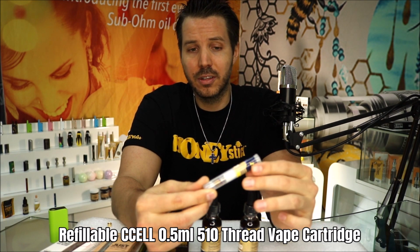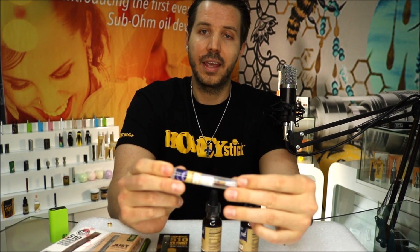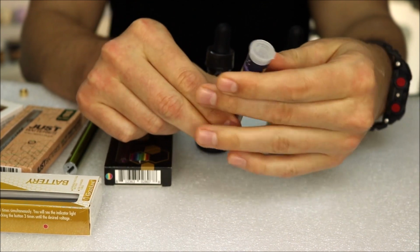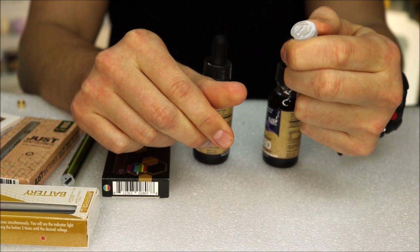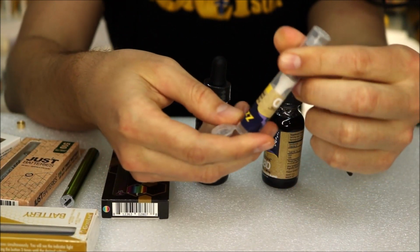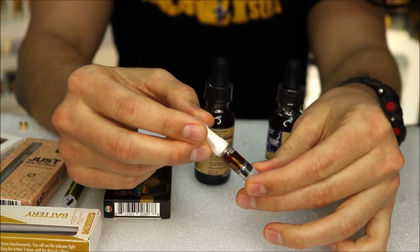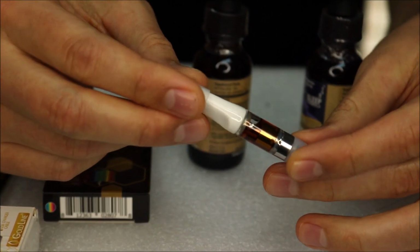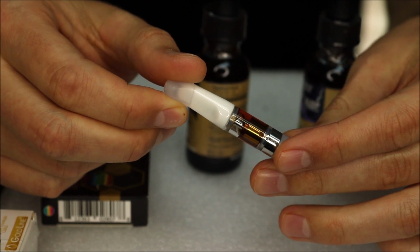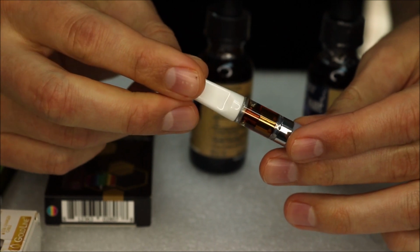So let me show you the cartridge and then we'll go into what it works with. These are going to come in a standard tube, which has a child safety. So normally you just press the sides and the top should pop open. If it's a little bit stuck, then you push on the sides and you can just use your thumb. Pull it out. Here you have your cartridge. Let's get a real nice close-up on it so we can show you that beautiful honey gold CBD oil preloaded in there. And again, that's half a gram, so it's 0.5 milliliters.